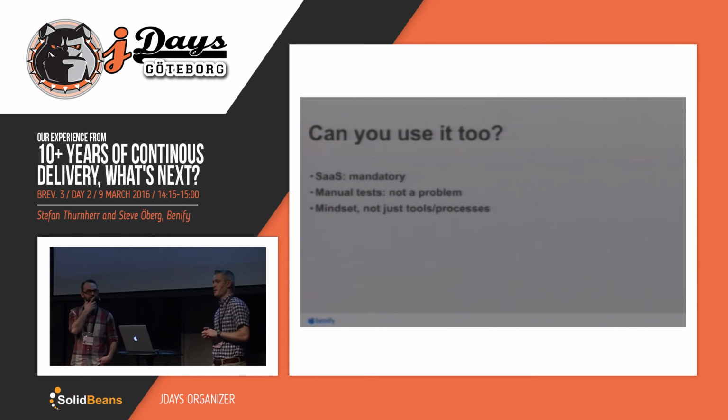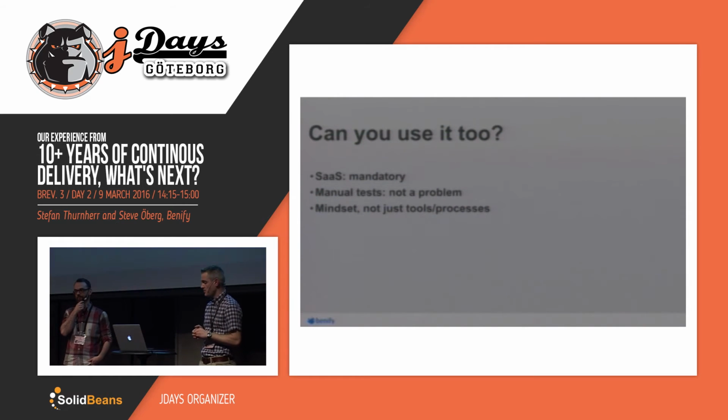The tools and the processes are one thing, but I believe the mindset in your organization is the most important thing. And that goes both for developers, but also for the management. For developers, they have to be aware that a push to the integration branch, whatever it's called, means it can get released at any time. And you have to get used to that. I had quite a hard time getting used to it in the first few weeks when I started at Benify. The first evenings I came home, I was a bit anxious. But you get used to it, and once you get over it, you will love it. I love it for sure.